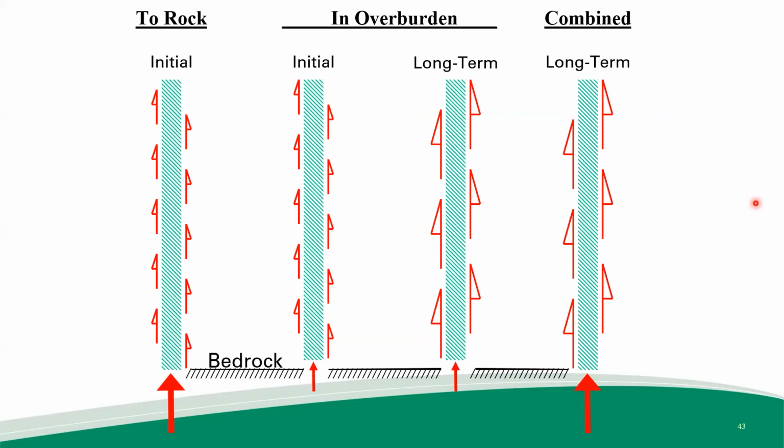But again, with a very hard end bearing where you can't mobilize this first pile on restrike, it takes 2 test piles at each location to determine this.